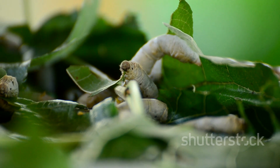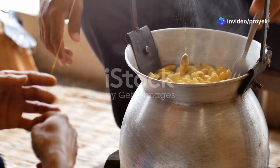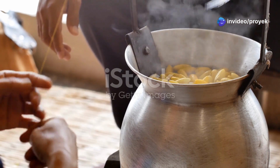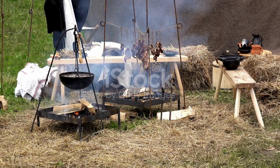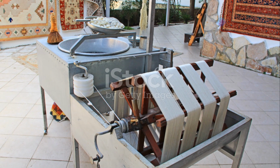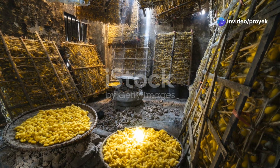In this essay, we will explore the different stages of the silkworm's life. We will learn about their diet, their behavior, and their remarkable ability to produce silk. We will also delve into the history of silk production and its impact on human civilization. Join me as we uncover the secrets of the silkworm, a tiny creature with a big impact.